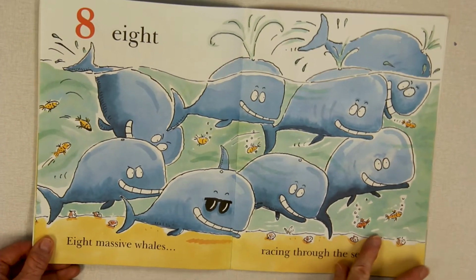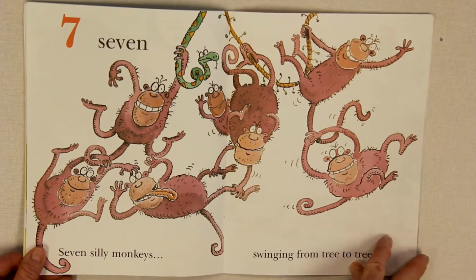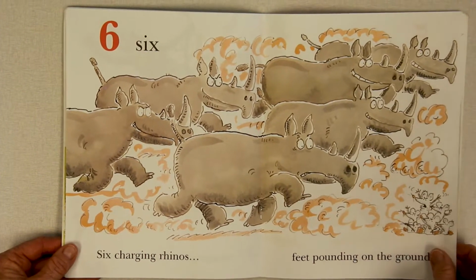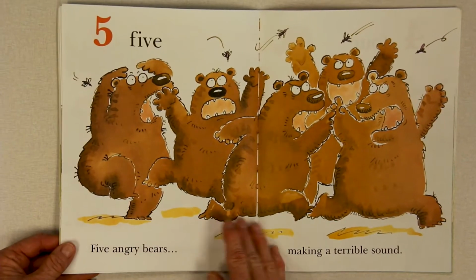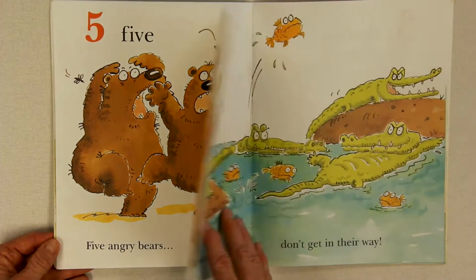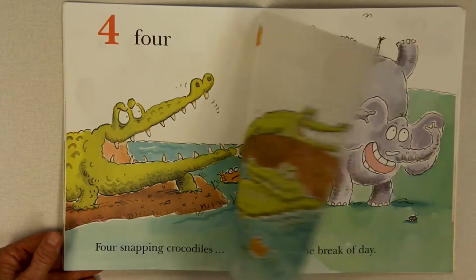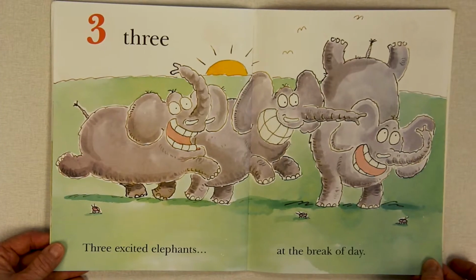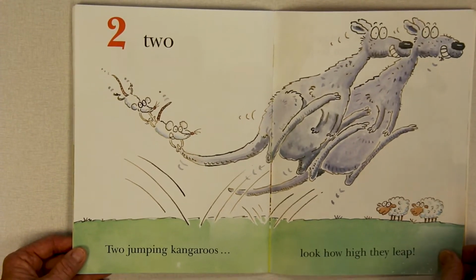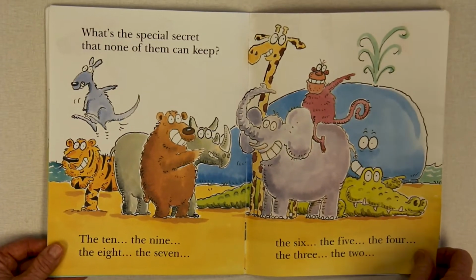8 massive whales racing through the sea. 7 silly monkeys swinging from tree to tree. 6 charging rhinos, feet pounding on the ground. 5 angry bears making a terrible sound. 4 snapping crocodiles, don't get in their way. 3 excited elephants at the break of day. 2 jumping kangaroos, look how high they leap. What's the special secret that none of them can keep?